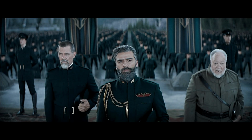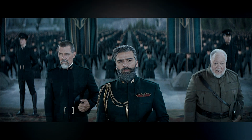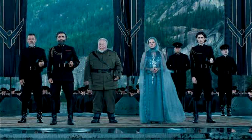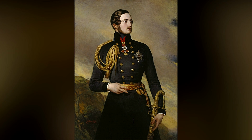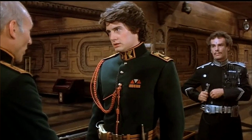In the formal setting, both the Duke and Paul wear gold aiguillettes, the decorative cord worn suspended from the right shoulder. Their aiguillettes pictured here are made from metal and chain rather than cord. Here's a picture of Prince Albert, consort of Queen Victoria, in a field marshal's undress uniform with the Star of the Garter and badge of the Golden Fleece. According to the Royal Collection Trust, in 1843, the aiguillette would replace the traditional epaulettes and scales on a field marshal uniform. The idea may have come from Prince Albert himself. In Dune 1984, Paul and Leto also wear them, but in red cord, picking up on the house sigil color.